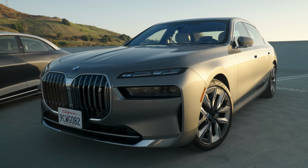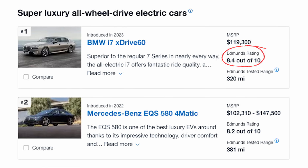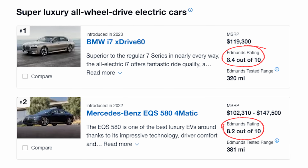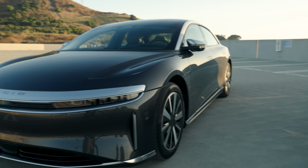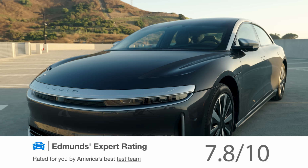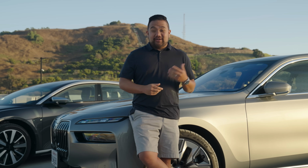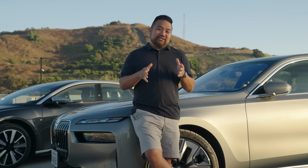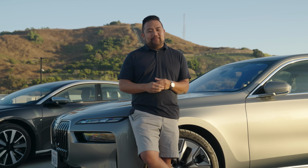The BMW i7 comes with an Edmunds rating of 8.4, and that puts it above all the versions of the Mercedes-Benz EQS as well. The Lucid, despite its advantages in range and performance, doesn't hold up all that well. It only gets a 7.8 because of the problems that we've had with the vehicle over the course of our ownership. Yes, the Lucid might be faster, and yes, it might go further, but in pretty much every other way besides the exterior styling, I prefer the BMW.